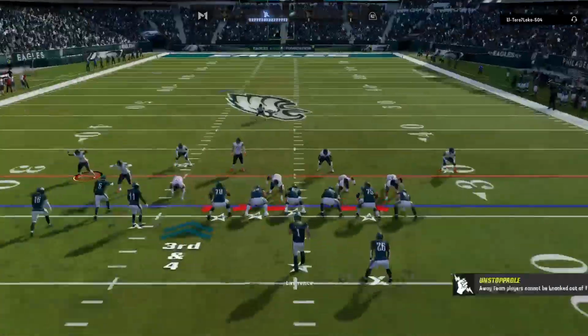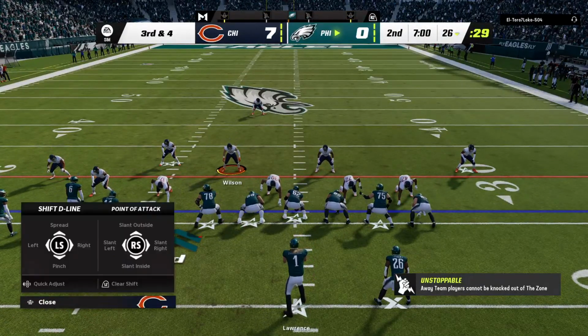The Bears bring out an extra defender in the secondary now for 3rd down.